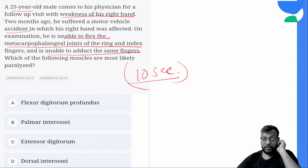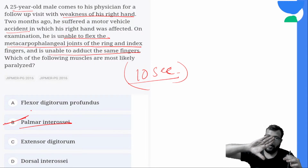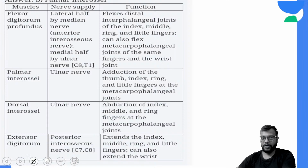Okay, so the answer is palmar interossei. Very easy. Pad से याद रख लो. Adduction is done by the palmar interossei, and they also help in the flexion at the metacarpophalangeal joints. Okay, so palmar interossei.